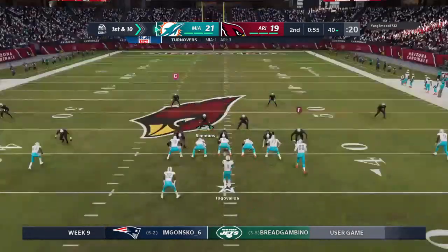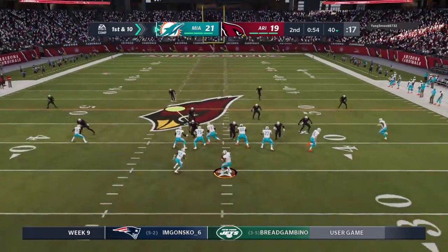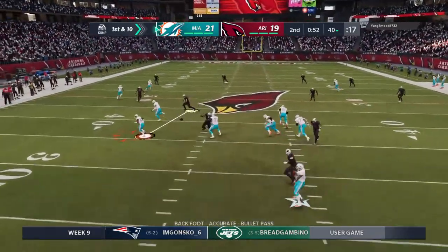The Dolphins at the line ready for their next drive. But what do you think? You get the ball off the turnover near the middle of the field. You take a shot here in the first play? You know I'm big on that.